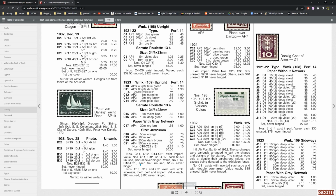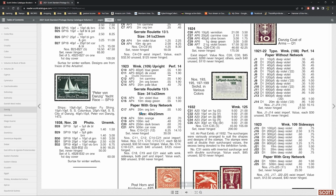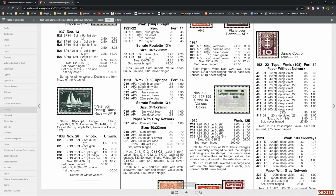Now let me just read this stuff here at the bottom, just to make sure. And we're C17, so let's see. C11, they exist in imperforate. Okay, doesn't matter. Value, ours doesn't fall in there either. Okay, so none of this matters. None of this applies to our stamp. And I think actually it's as simple as the fact that there's only one 20 mark stamp listed, period, here. This has to be our stamp. So I'm just going to have confidence in that. Process of elimination, right? That's how I passed a lot of tests in high school.